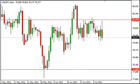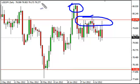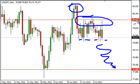It still looks to us as the 80 handle is the area that it's trying to break out of, but in order to get really convinced of a bullish run, we need to see the 80.60 level taken over. It's a new high, essentially, is what we're looking for. 79 continues to hold as support, and below that, the Bank of Japan sits, and because of that, we are not willing to short this market.